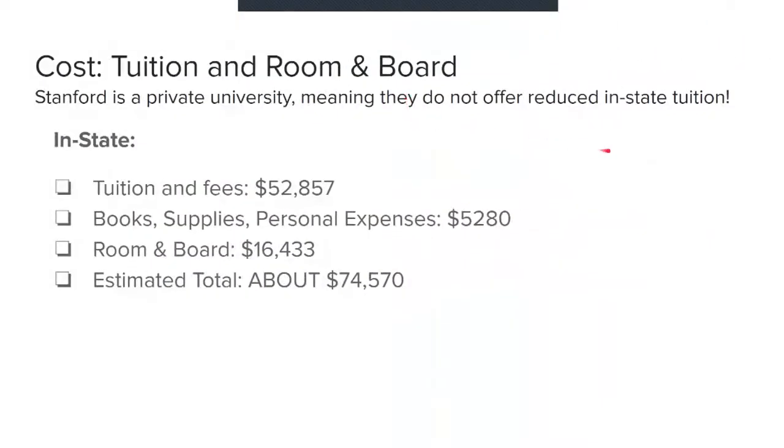But moving on to the cost, Stanford's a private university, meaning they do not offer reduced in-state tuition. So the general tuition, including fees, is $52,857. That's a lot, but they do offer a lot of scholarships that we'll get to. For books, supplies, and personal expenses, you can imagine to spend around $5,000. Room and board, about $16,000, leaving you with an estimated total of about $75,000.